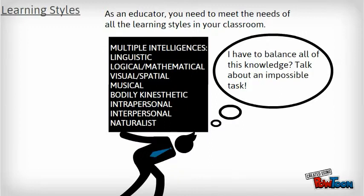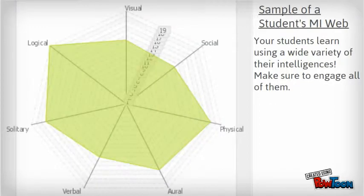I have to balance all this knowledge? Talk about an impossible task. Your students learn using a wide variety of their intelligences. Make sure to engage all of them.